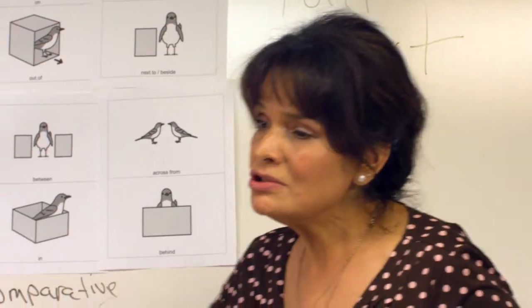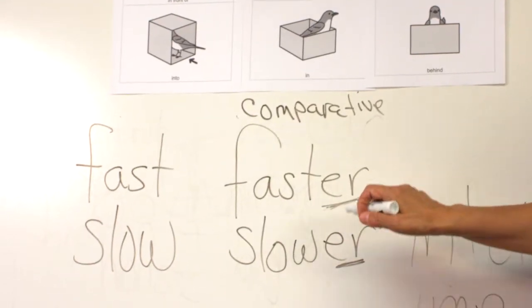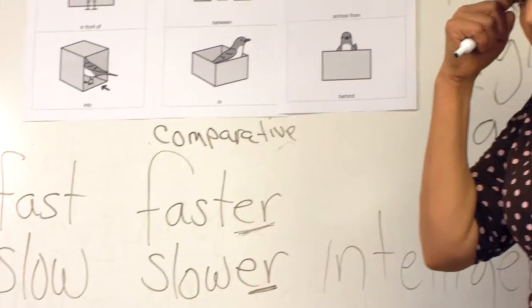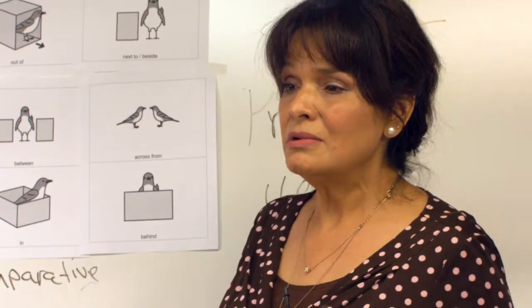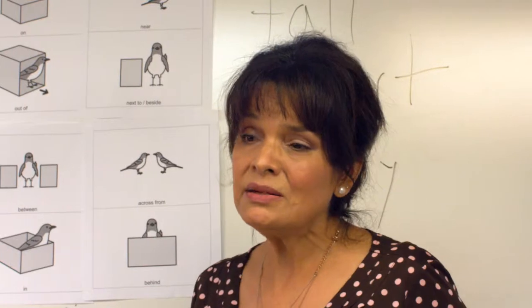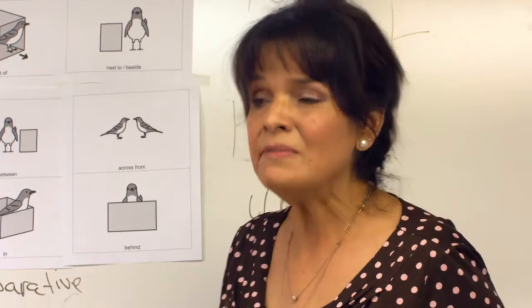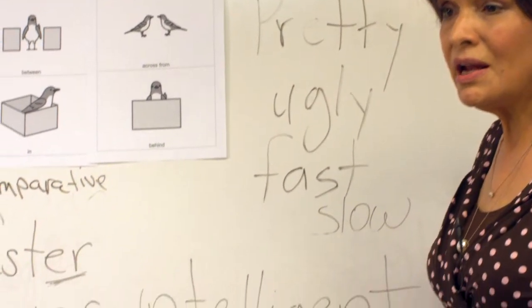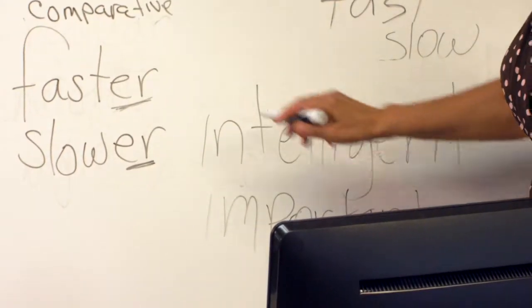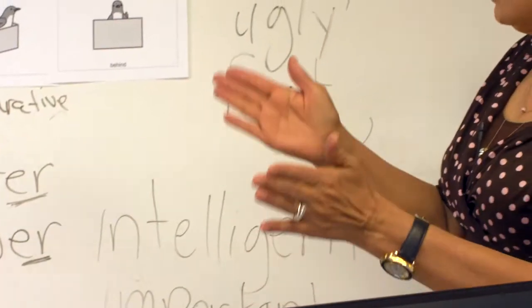And when we compare 2 adjectives, most of the time we add ER, so we don't say the word more. Just fast, faster, slow, slower, smart, smarter. What else? Clean, cleaner, right? Big, bigger. Small, smaller, okay? And then we have these that have more than 2 syllables, and these we do add the word more, okay? And these, no. And here, yes, if it's more than 1 syllable, okay?